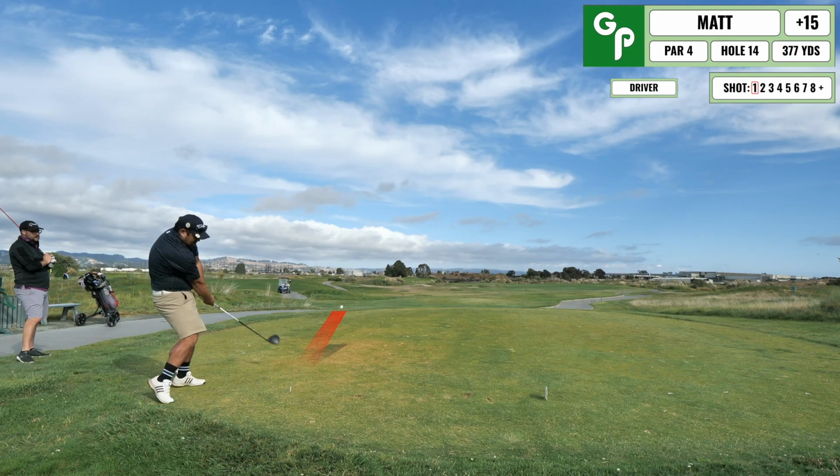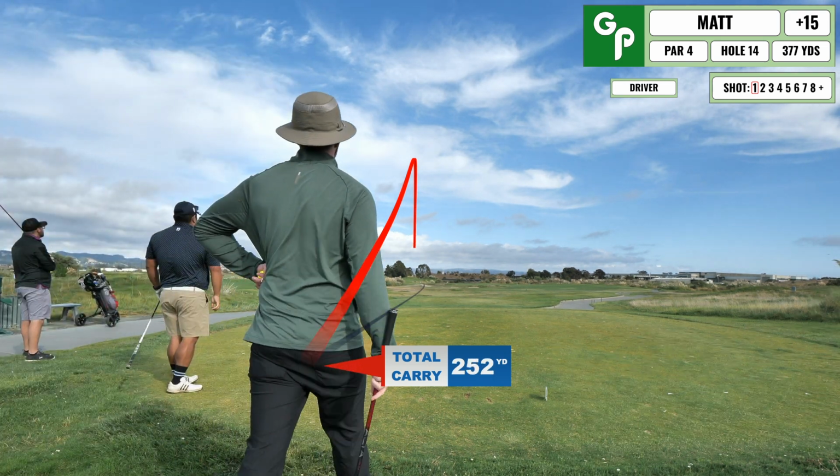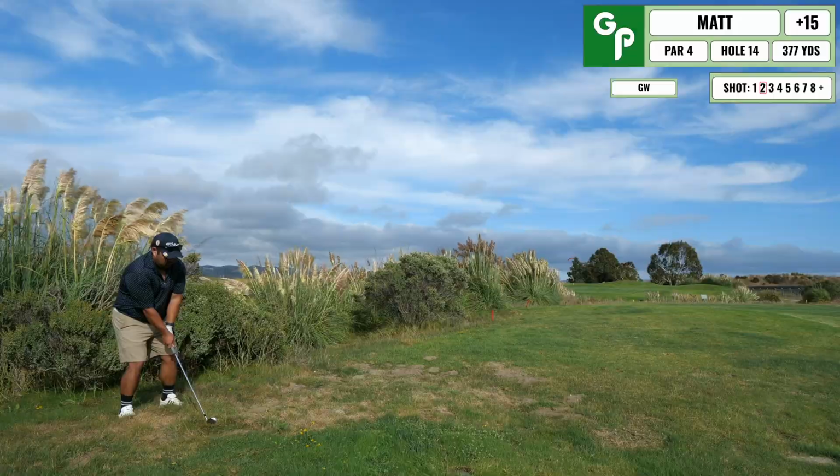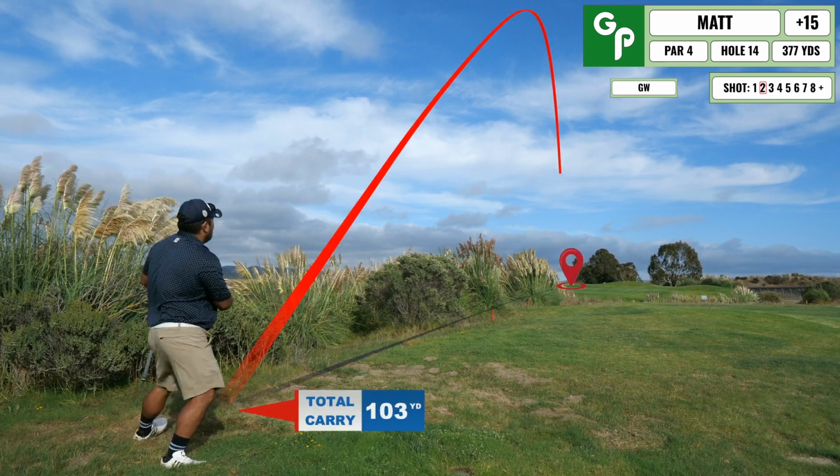Coming up next is a pretty tough par 4. There's carry on your second shot for sure. That being said, I hit up the left-hand side, had some assist from the wind, and ended up drawing it for once instead of fading it. My second shot just carried the creek and barely got on the green.